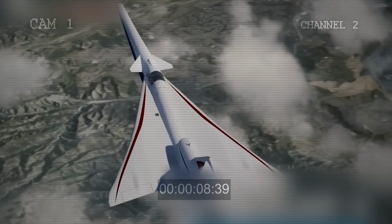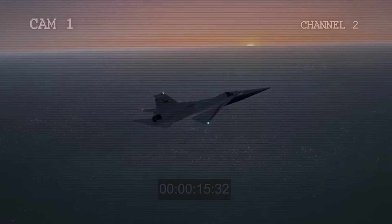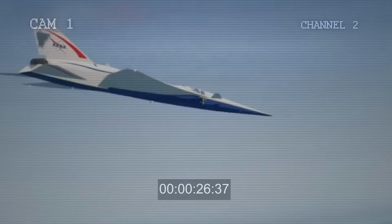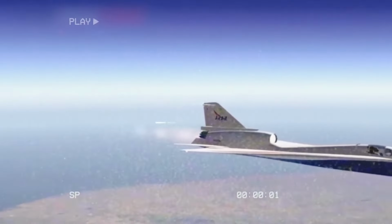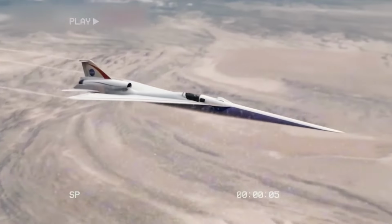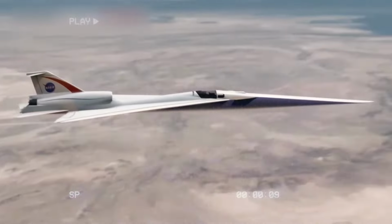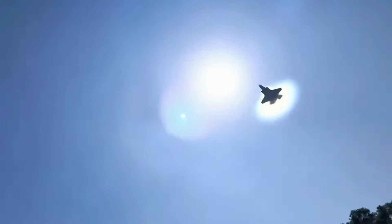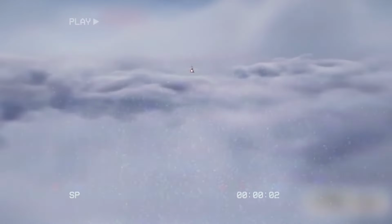The X59 is set to fly at speeds of up to Mach 1.4, significantly faster than sound, but designed to avoid the intense noise of earlier supersonic models. Initial test flights will occur at Lockheed Martin's Skunk Works, followed by crucial tests at NASA's Armstrong Flight Research Center in California. The real game changer will be the series of test flights over 6 diverse neighborhoods in the U.S., scheduled for later in 2024.